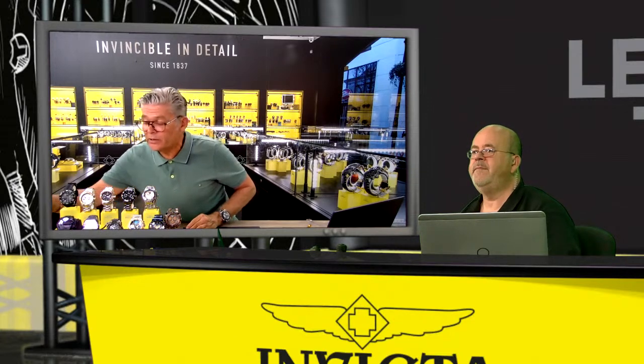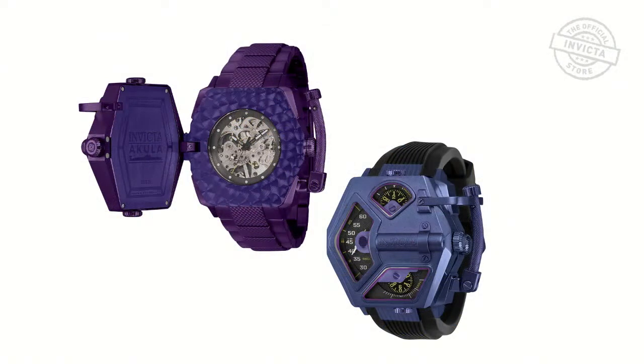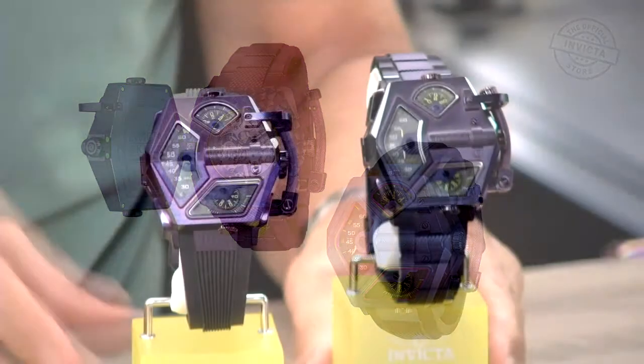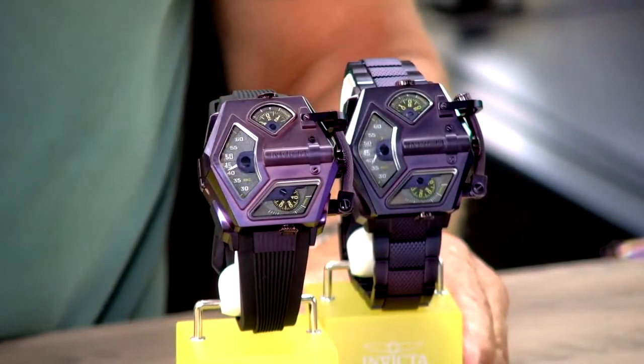Yeah. And the next one is unique. The first time in the show we have one watch in two different band options. I have an Akula. And I have another Akula. Now you're making me curious. Both have the same casing and the same construction. But one comes with a stainless steel band and one comes with a rubber band. Oh, I know what I want.